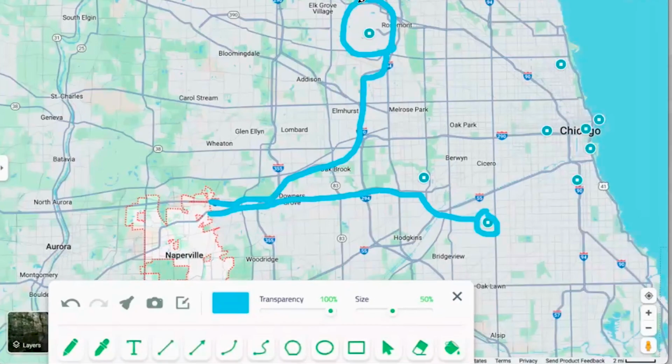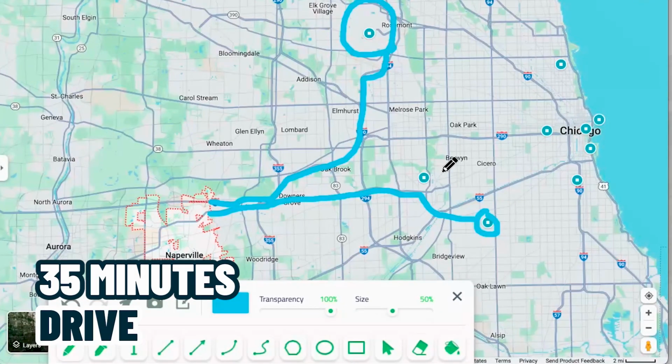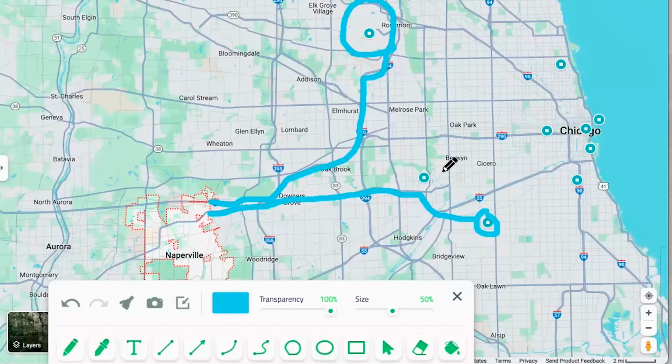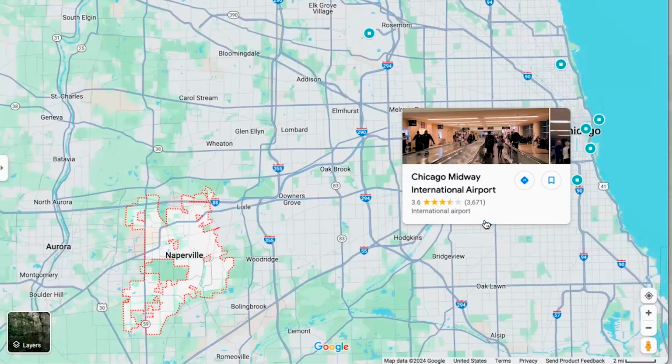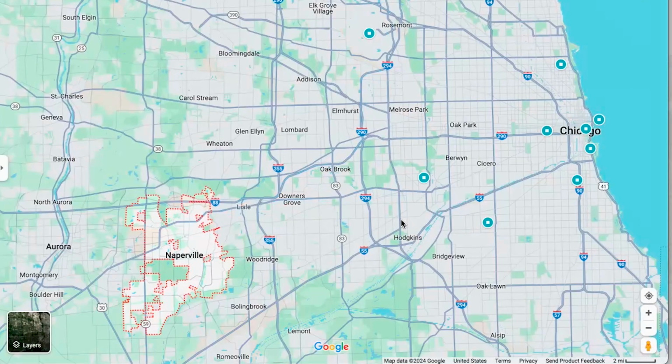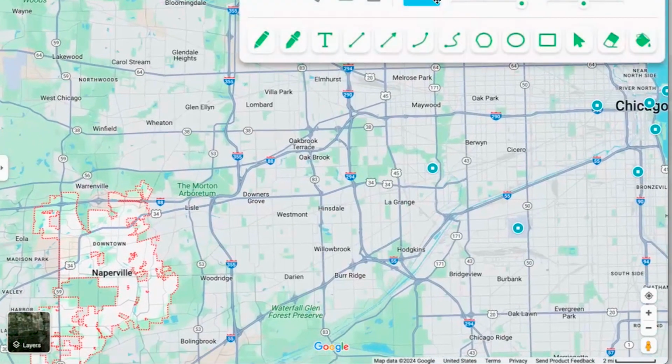Okay, both airports are about a 35-minute drive from Naperville, depending on the traffic, but it's going to be pretty easy to get to these airports. As you can see right here, Chicago Midway, we just showed you Ogden. I'll even draw it again so you guys can see clearly. Ogden is Route 34. You'll take it all the way this way.